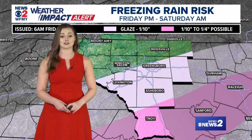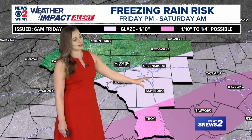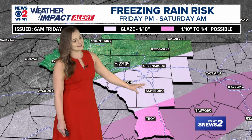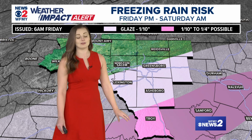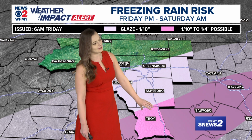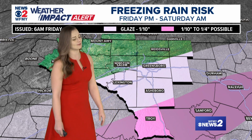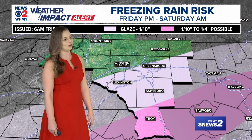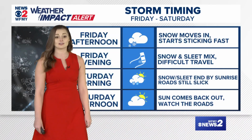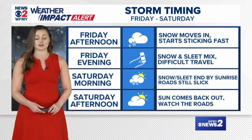Freezing rain risk, I've actually upped just a little bit. Glaze is going to be possible for us up to around 1/10 of an inch with more sleet possibly mixing in overnight tonight. 1/10 all the way up to 1/4 of an inch. We've actually pushed this margin just a little bit up into portions of Montgomery, very southern tip of Randolph County, and also through central portions of North Carolina toward Raleigh as well. So it's going to be causing some very slick roads into the night tonight. Just make sure you keep that in mind.